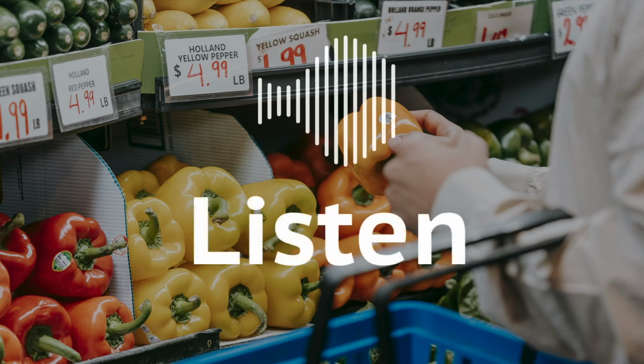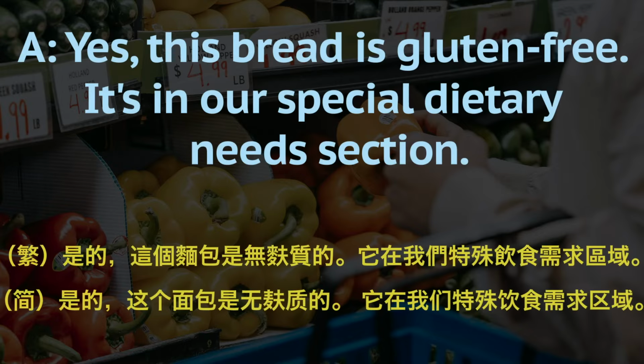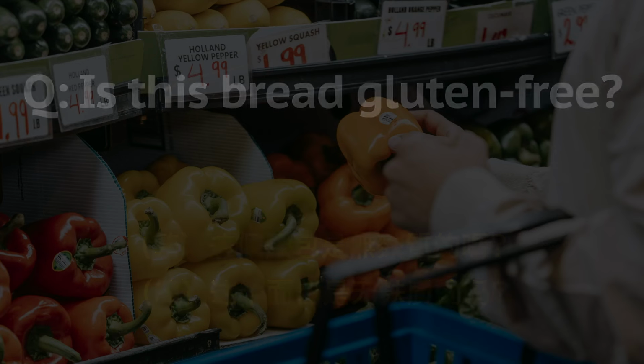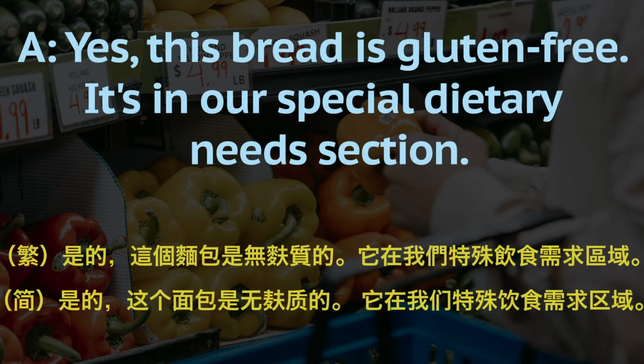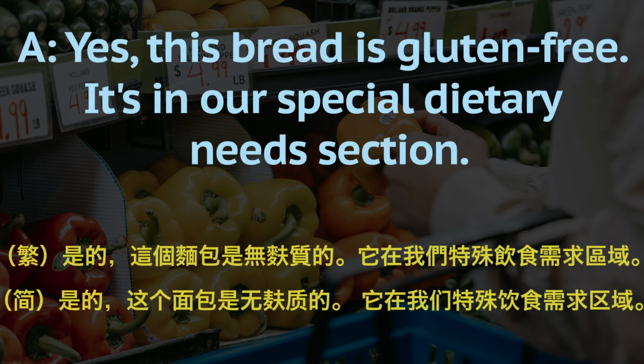Is this bread gluten-free? Yes, this bread is gluten-free. It's in our special dietary needs section.